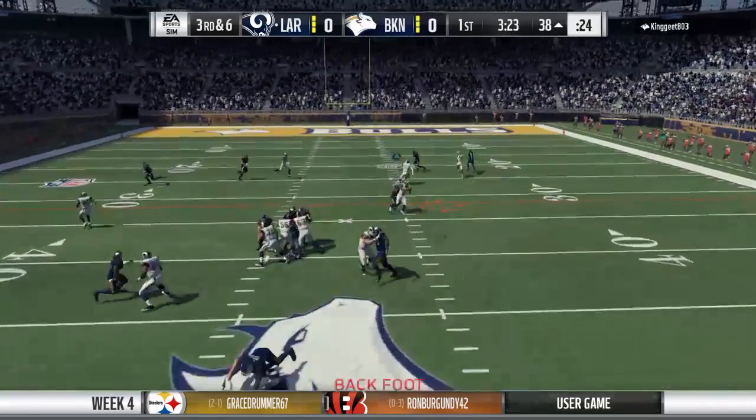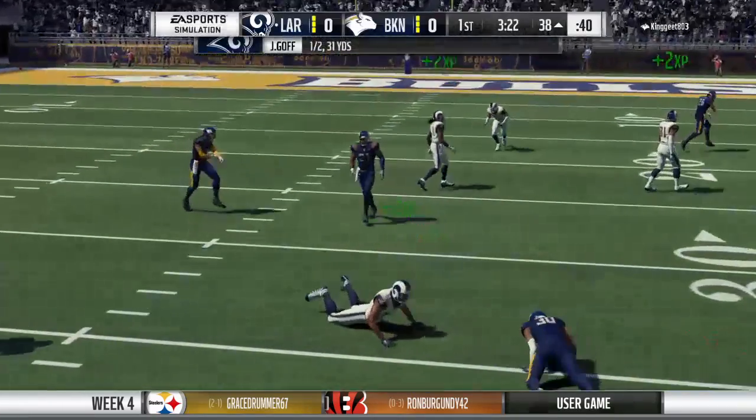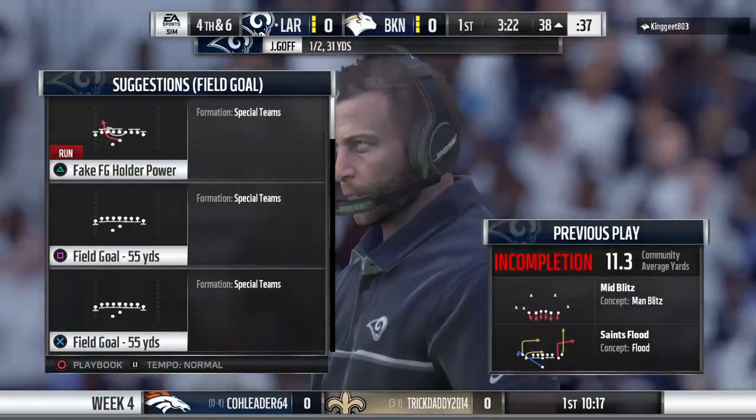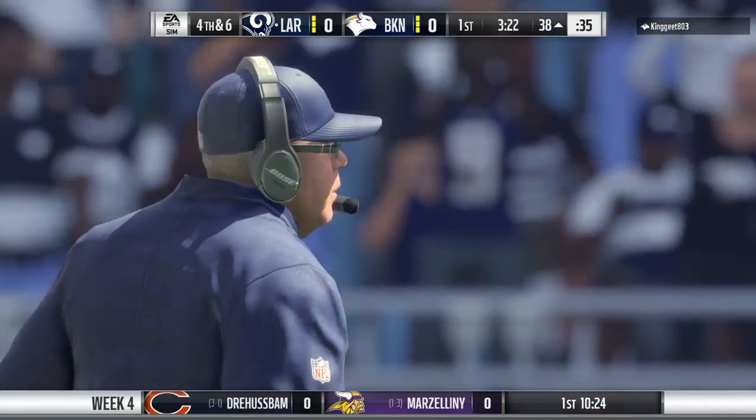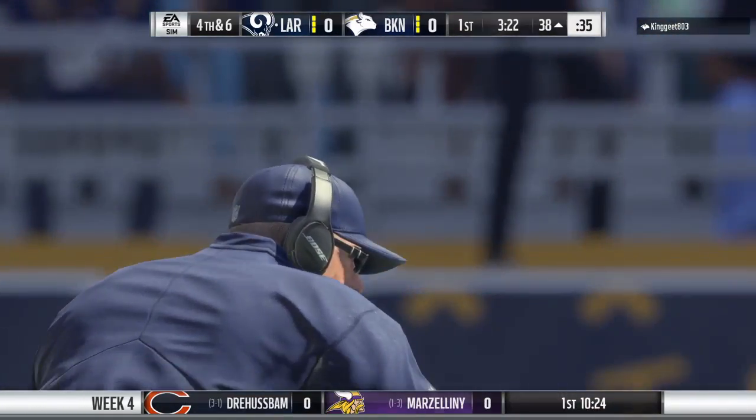Gone. And this is going to be incomplete. This team is not going to make it easy for you. They're a physical group, and we just saw it there on that play. He came in, made the contact, just as he's trying to haul it in.